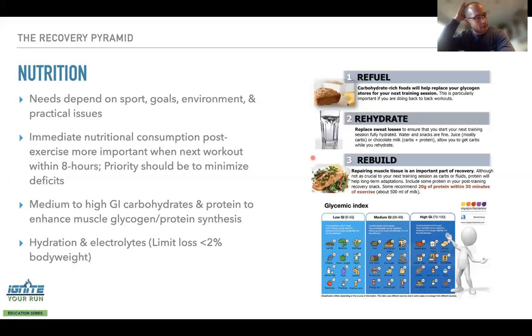Nutrition is the next one. And obviously I'm not a dietitian. I luckily have a really good dietitian that I work with and send everyone to when needed. But we need to understand here from a basic standpoint, nutrition, your needs depend on you and your body, right? You're specific, you're different than everyone else. The sport, right? Running might be different than soccer, which might be different than gymnastics, which might be different than bodybuilding, right? Goals, your specific goals of your training.